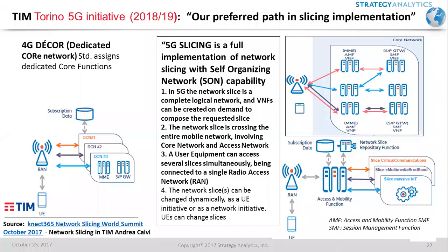This one is showing how Telecom Italia Mobile is trying to get to the Torino 5G initiative, which will start next year, and how they're taking a path from what they call 4G DECOR, which is the abbreviation for dedicated core network, that is already a standard that allows you to nail up the dedicated core functions. And DCN stands for dedicated core network in the diagram below. And essentially to pre-trial many of the slices we want to experiment with and test the business validity and the business models with a pre-assigned network core.